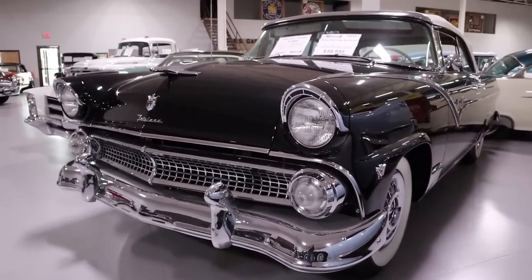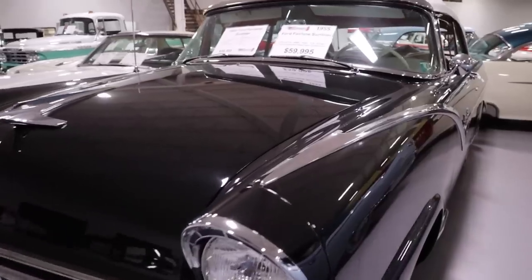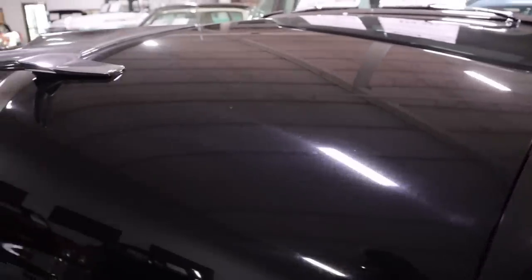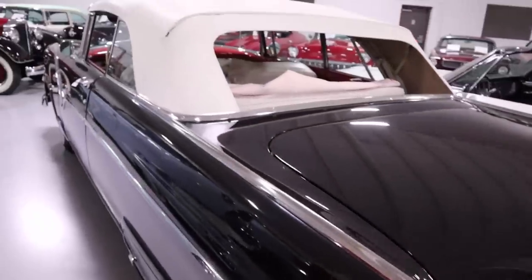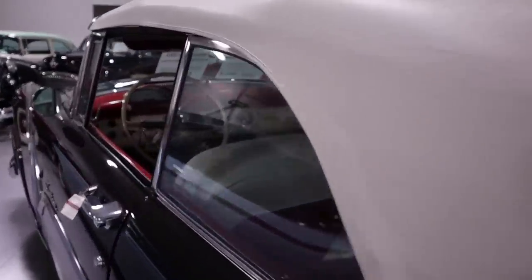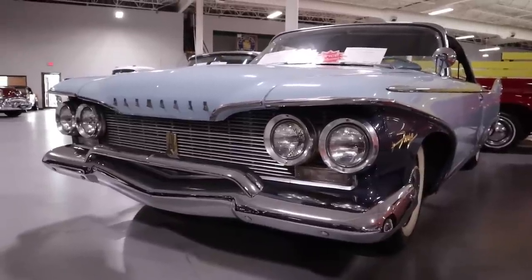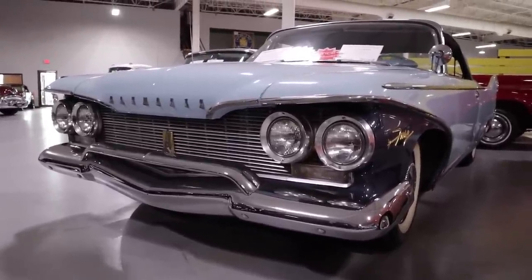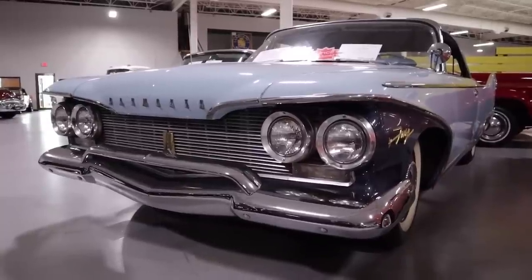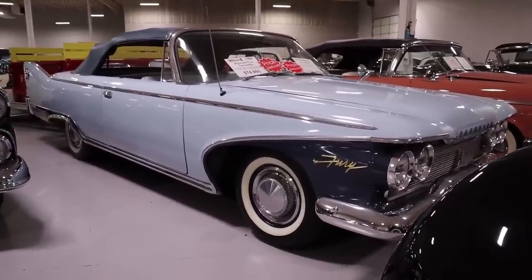272 V8. I'm trying to figure out the color of this. This looks like a purple, a really deep purple or a brown. Here's a 1960 Plymouth Fury, asking $79,995 for it. It's got a 318 V8.